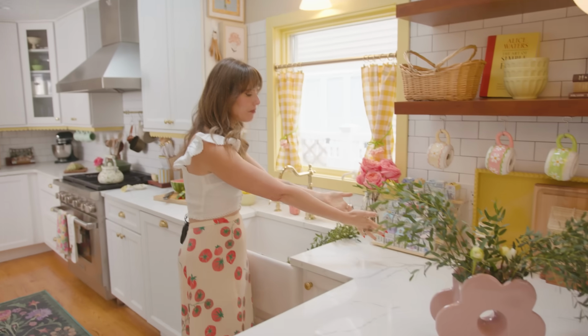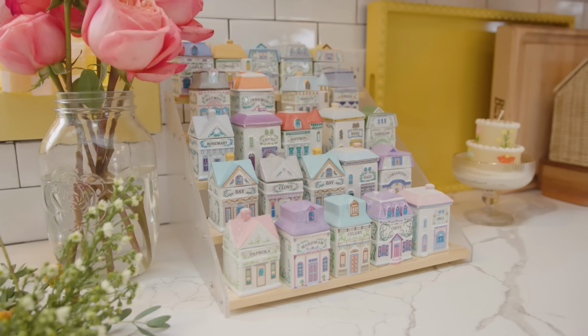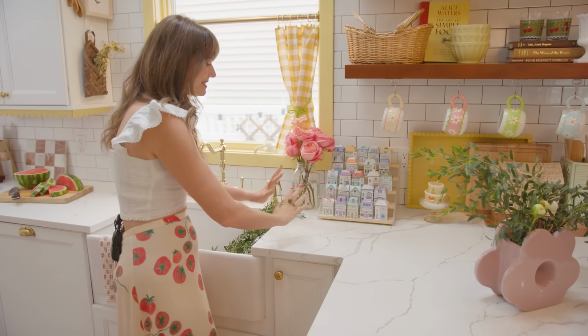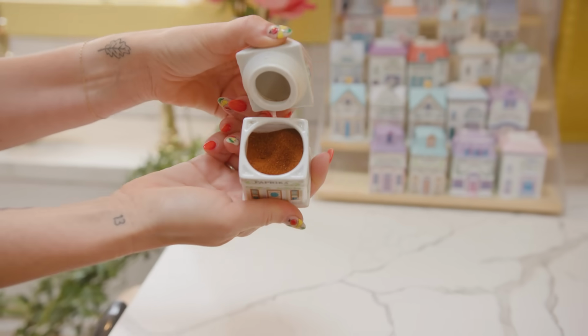I'm also gonna call out my Lenox Spice Village because this is my pride and joy. They're so cute and they're also functional, so the spices are actually in them.